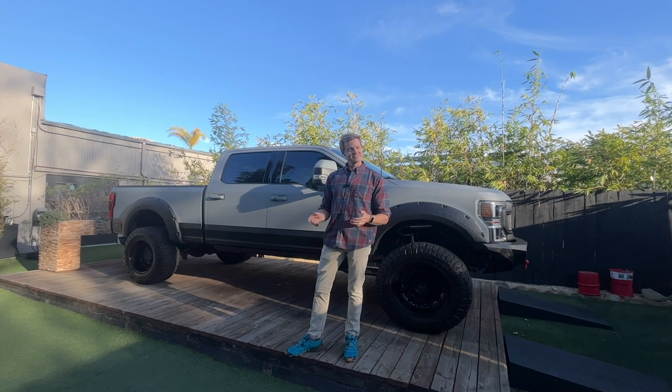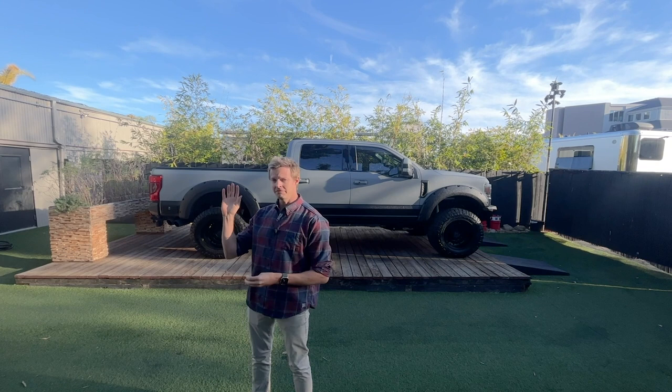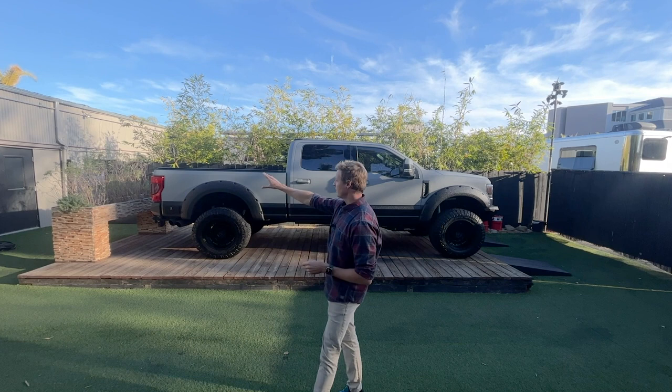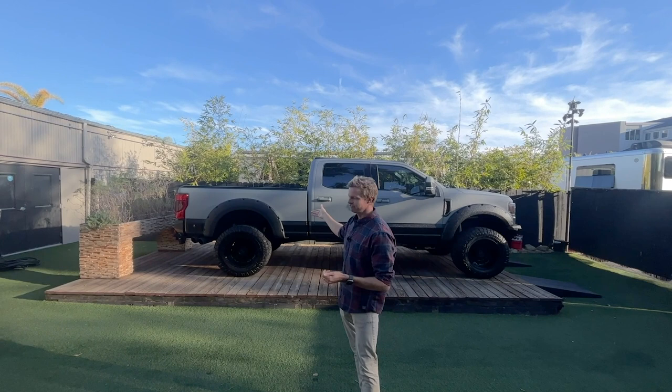And keep following along. The main thing that you're going to pick first is bed size. So trucks come in varying lengths of beds, and these are all options. So you can buy a F-350 and you can have either a long bed or a short bed. Now, this truck we have here, the bed, literally the bed of the truck where you put all the stuff, that bed is either long or short. Now, what we have here, this is a short bed. I think it's around a 6.5 foot bed. The other option is an 8 foot bed.